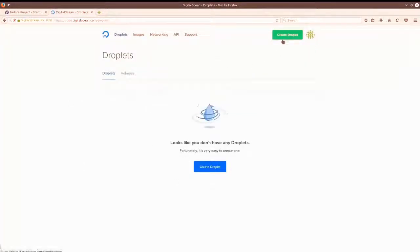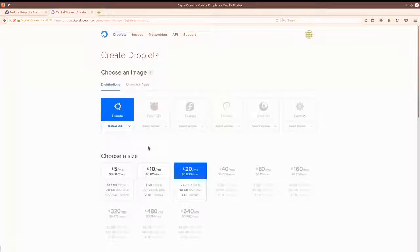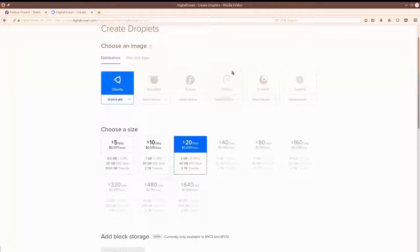Okay, so you click on Create Droplet, the green button at the top, and then you can select the type of server that you would like to run. I have a tendency to select either Debian or CentOS. Usually one of the two, depending on what I am doing. If I need a server for virtualization, I always go with CentOS.